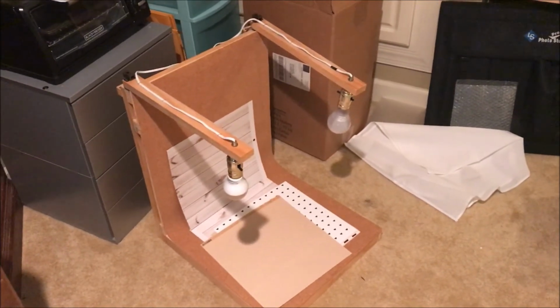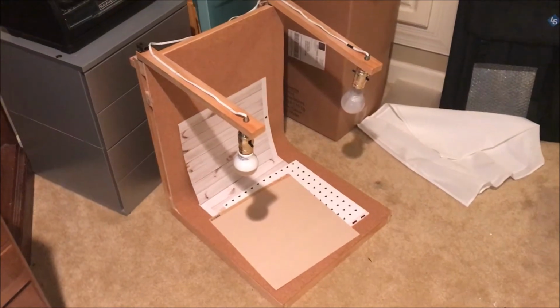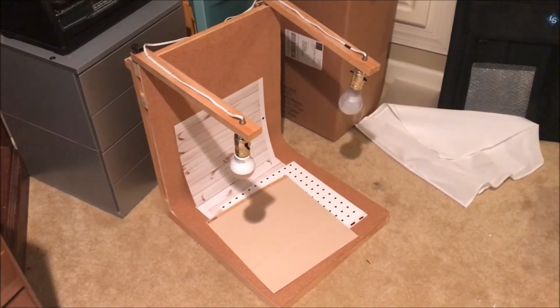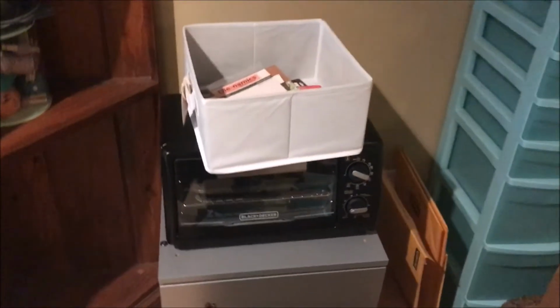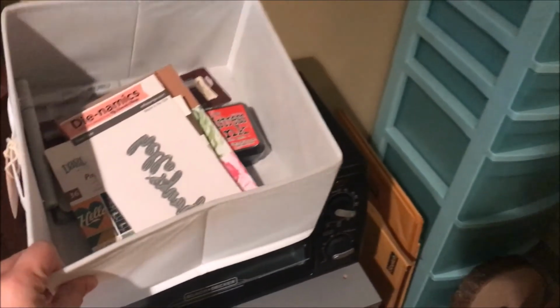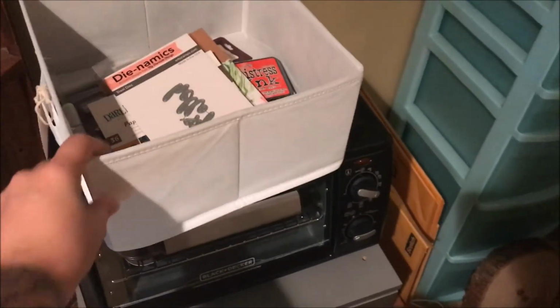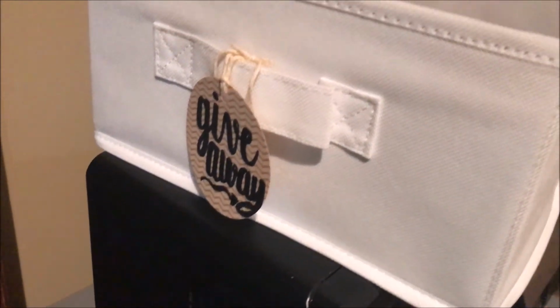This little thing is something that my husband made in the very, very beginning days of my Etsy shop. It's sort of like a light box, but really makeshift. But you know what? It works, so who cares? This bin on top I use to store things that I'm giving away. So I've got a little collection in there right now, and definitely more things to add coming up. Under there I've got a microwave oven, which I use to melt Perler beads to make my own enamel dots.